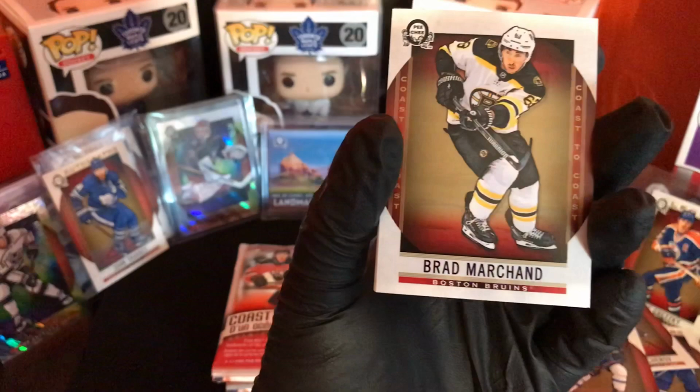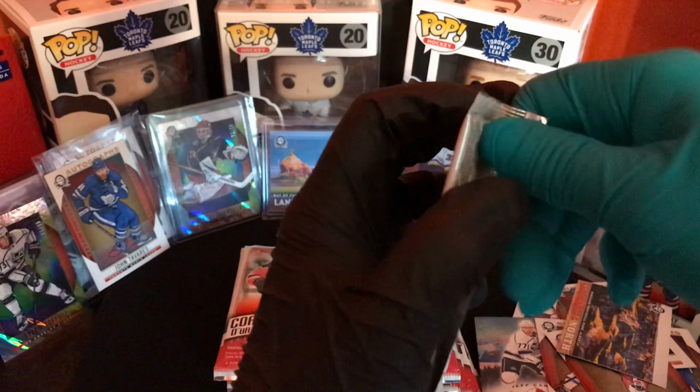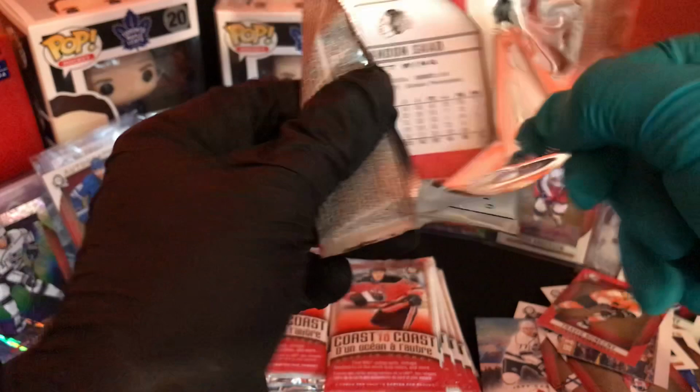Brad the Rat. Rookies, Brett Howden, and Landmarks of the North. Dinosaur Provincial Park, Alberta. Cool stuff. Eric Staal and Ryan Nugent-Hopkins. Mikko Koivu, the Rat. Travis Konecny. Bo Horvath, Eric Staal. Whoa, let's go.